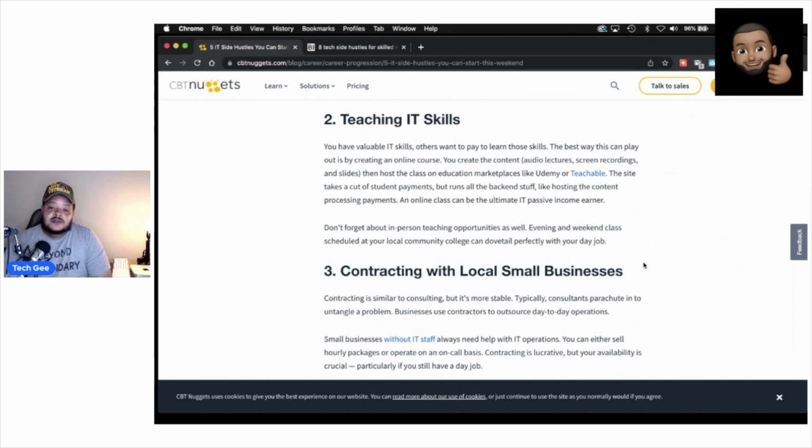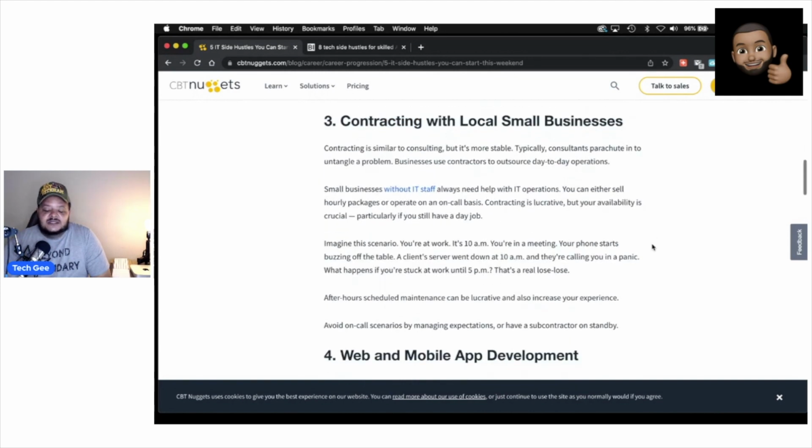Teaching IT. This is what Tech G does on the Tech G channel. So it says you have valuable IT skills. Others want to pay you for those skills. Super facts. The best way this can play out is by creating an online course. Got that. You can create online courses on Udemy, Teachable, YouTube, all this stuff. So basically the things that I do on this YouTube channel directly fall in line with this, where I'm teaching you guys IT by way of making videos with dry, boring slideshows. Yes, I know they're dry and boring, but guess what? If you quote unquote suffer long enough through those dry, boring slideshows and pass those certifications, you will get a job.